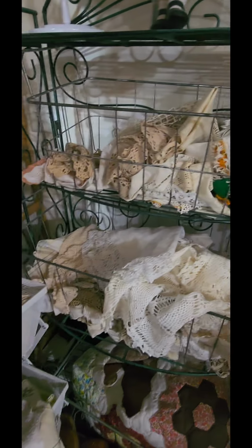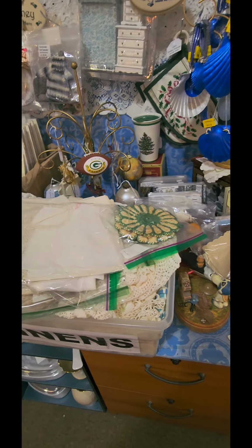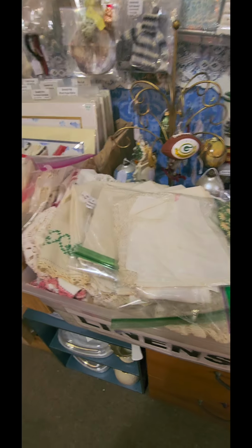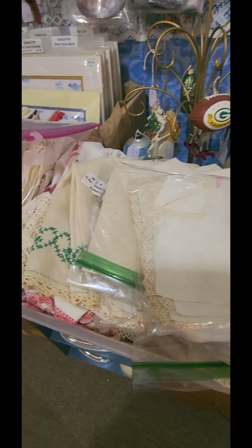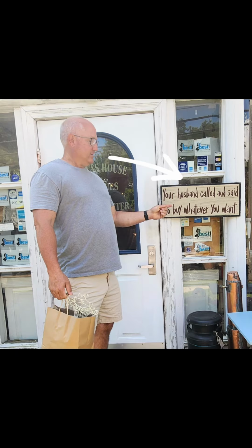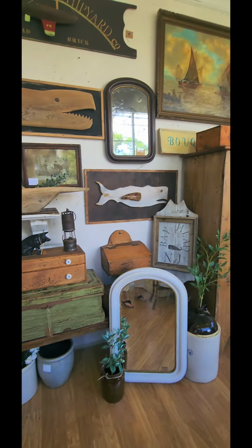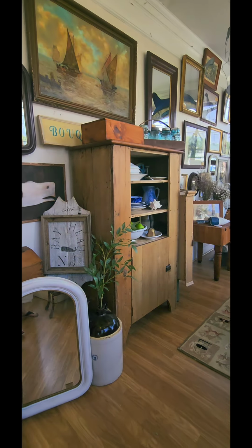Wow, look at all this lace here. Gonna have to go through that. Beautiful. So this is what I was talking about, is over the years slowly collecting vintage laces and stuff. So every once in a while you get some really fun stuff. Wonderful beach themed items here.